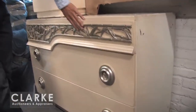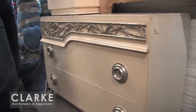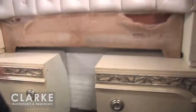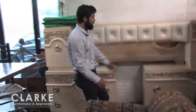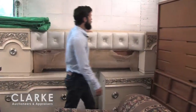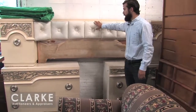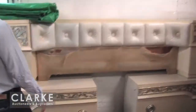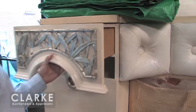So tucked away in the back room here, we have a great James Mont bedroom set, white lacquer with silvered pulls and bamboo and floral form accents on the top of these. These 2 chests fit together as one, or they could be used separately. This is a large leather headboard for a bed. Obviously this is where the mattress goes, so it doesn't need to be pretty, and it isn't. And the drawers, everything's structurally great.